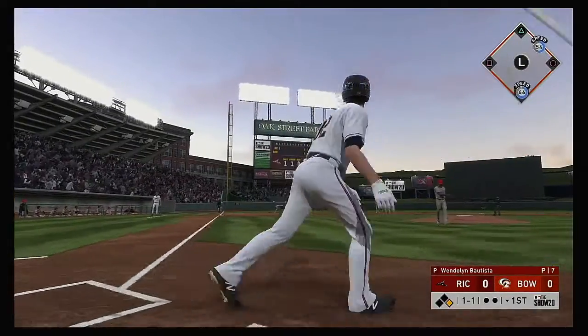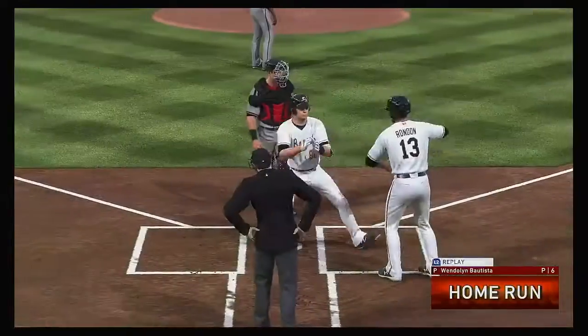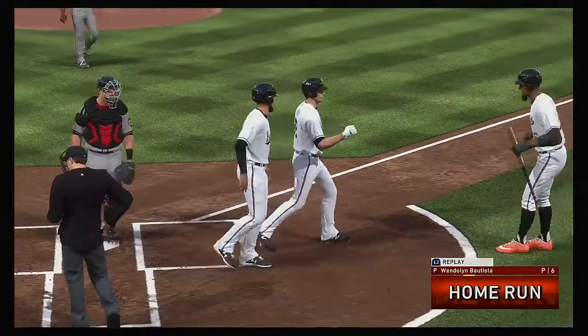Swing, and he puts a charge into this one. High and deep, and you can't forget about it. This ball is gone.